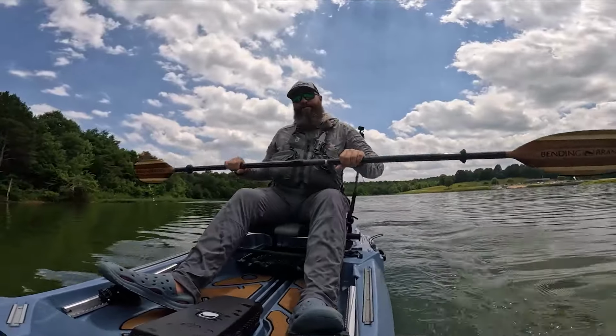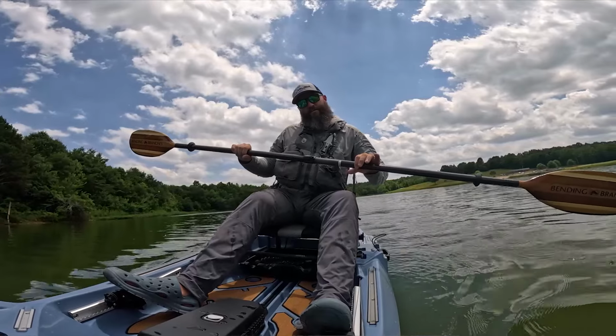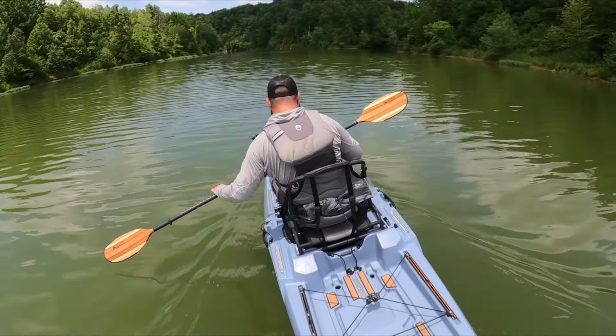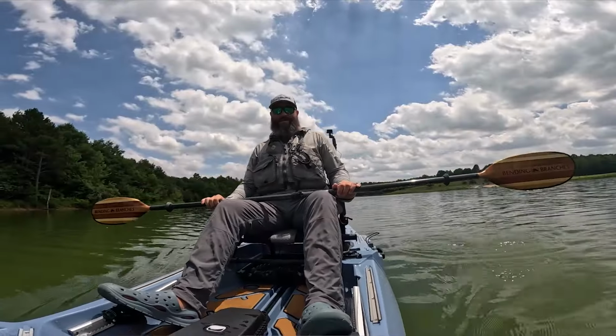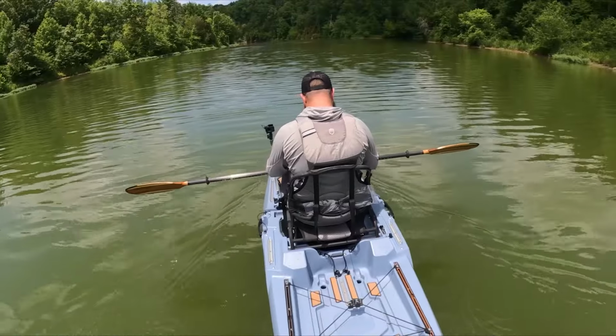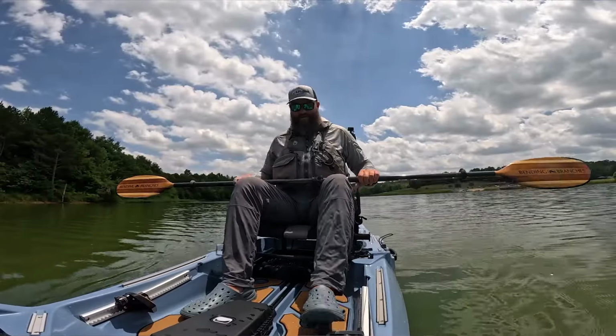It feels very stable. I mean, I can go pretty far on my hip before I don't even feel like it's gonna turn over. But yeah, this is a high seat. I mean, I'm almost sitting, you know, my legs almost at an exact 90 degrees here. That's how high it is.